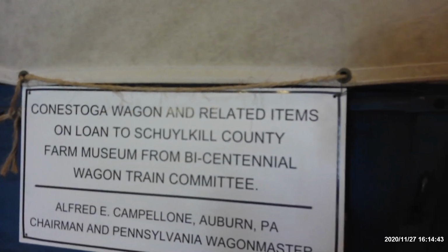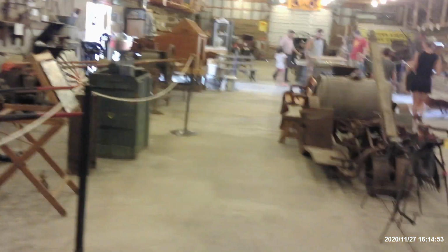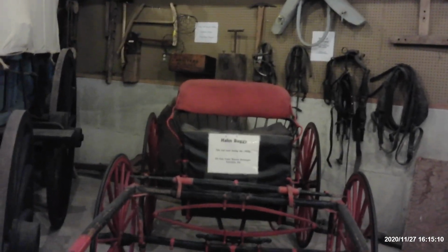Carnivorous wagon and related items on loan to the Schuylkill County Farm Museum, Farm Beach Central Wagon Train Committee. This has got to be from around the 1800s. Look, but don't touch. This model was made in 1872. Way back in 1872.